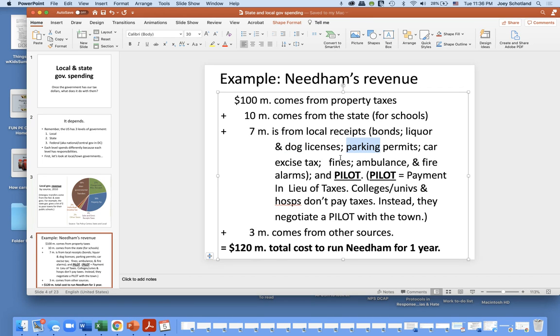Parking permits brings in money. A car excise tax, it's a sales tax on cars. Fines, okay, if you pull a fire alarm, you get fined. That brings in money. And so does PILOT. What does PILOT stand for? It stands for payment in lieu of, in place of taxes.